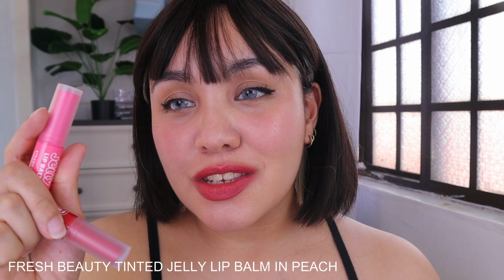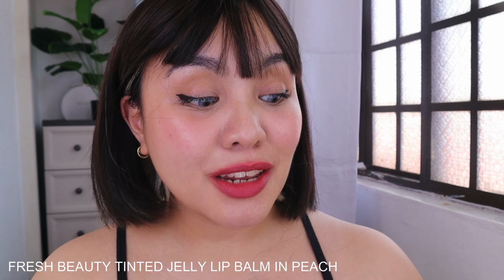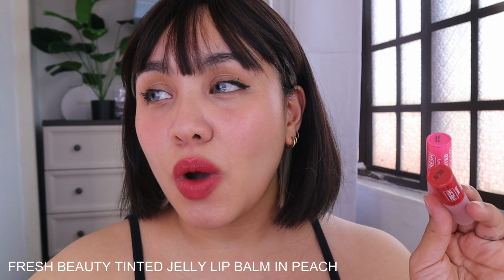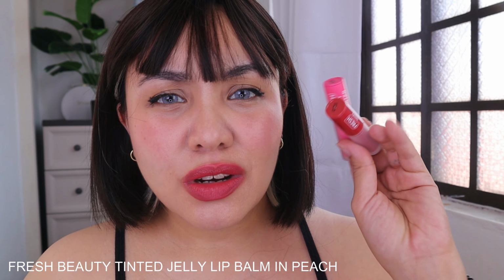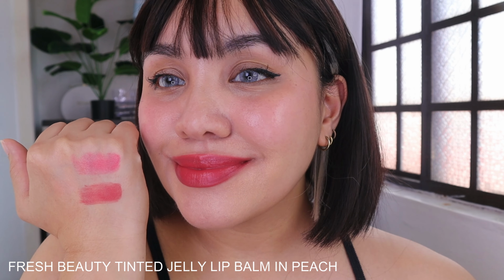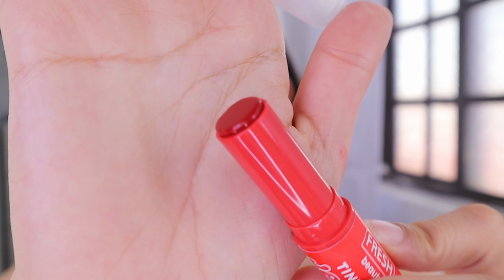Ang palagi kong ginagamit is yung strawberry. Tapos nung inopen ko na si peach, dun ako nagulat sa pigment. So binili ko na rin yung dalawa pang wala ako. Thank God na nakita ko yung two shades sa Lazada, kasi sa Watson's na malapit dito sa amin, kulang lang yung mga shades. So yan, nakita ko sa Lazada yon. But yeah, this is the shade peach. Kaloka, diba? Parang lipstick.